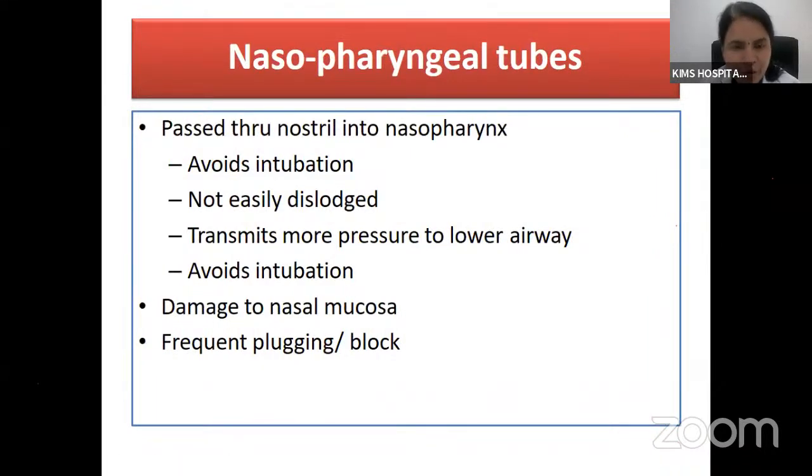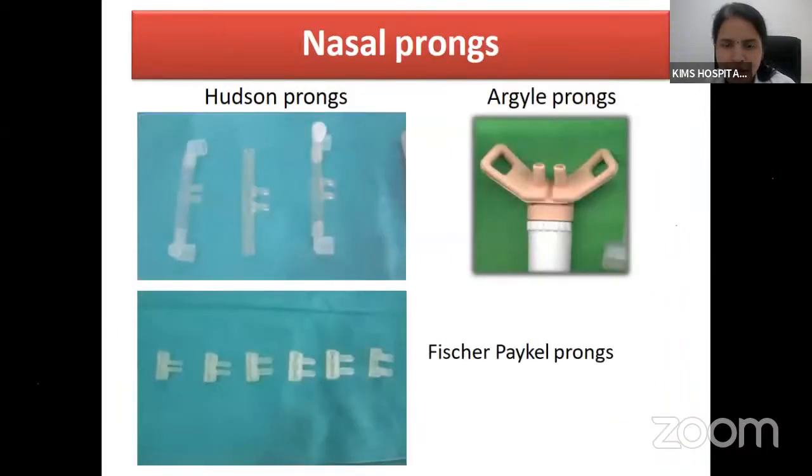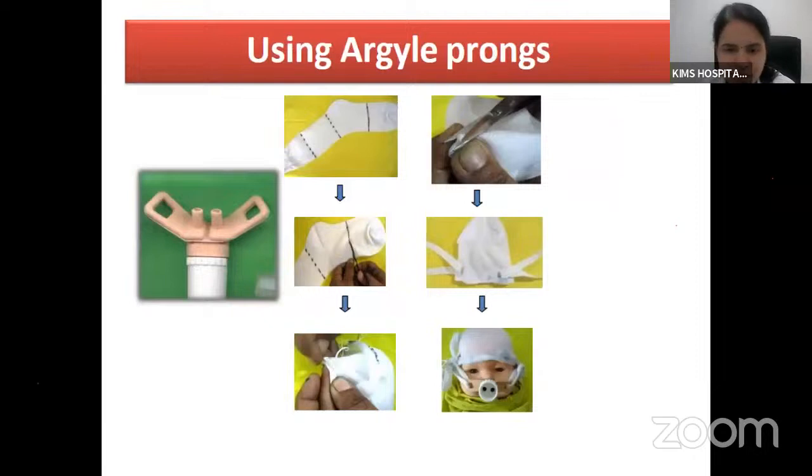Nasopharyngeal tubes are again not preferred for delivering CPAP because they may offer a higher resistance, and they are also liable to get frequently plugged or blocked because of nasal secretions. And over a period of time, they may damage the nasal mucosa. However, it does help in certain situations, like in a baby with an airway problem like Pierre Robin syndrome, in helping to avoid intubation, and it can transmit pressure directly into the lower airway. So these are the different types of binasal prongs that we use, such as the RJ prongs, Hudson prongs, and the Fisher and Paykel prongs. We shall be seeing the technique of fixation of one of these devices when we demonstrate CPAP shortly during this session.